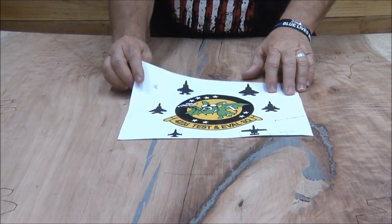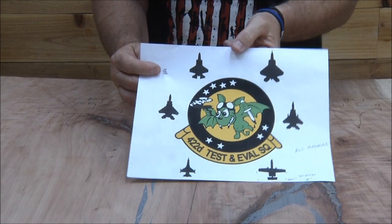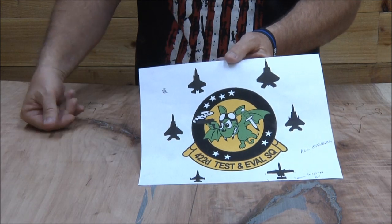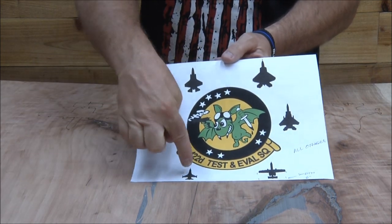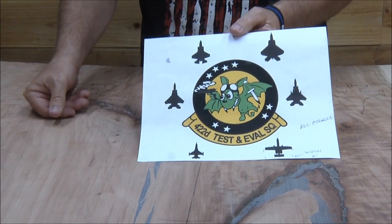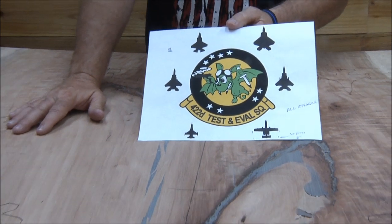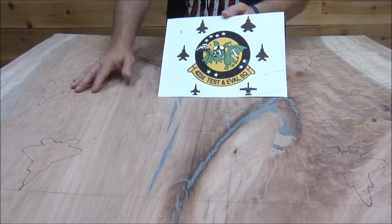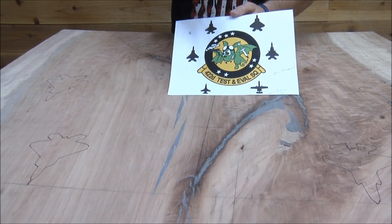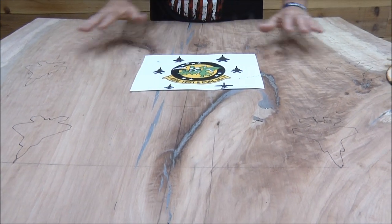So what he wants me to do is, this is the logo, and on the middle piece he's actually going to do a big decal. But what he wanted is for me to carve the airplanes in there, and then he's going to epoxy fill those with a special color epoxy. So he furnished me this board, and I'm basically going to carve these silhouettes in, and then leave them. So now you kind of have an idea of what we're working with.